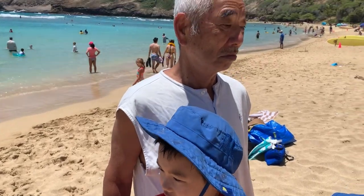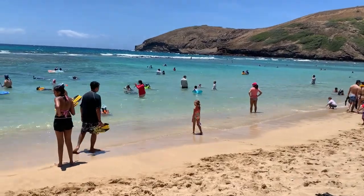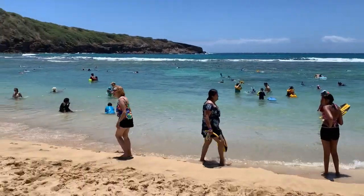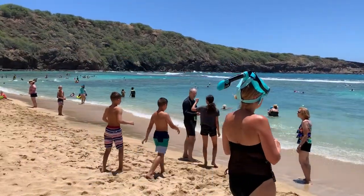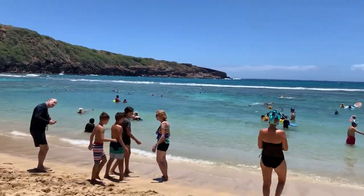Let's do one last look at Hanauma Bay. The curved bay is the meaning of Hanauma. Until next time, Hanauma Bay.